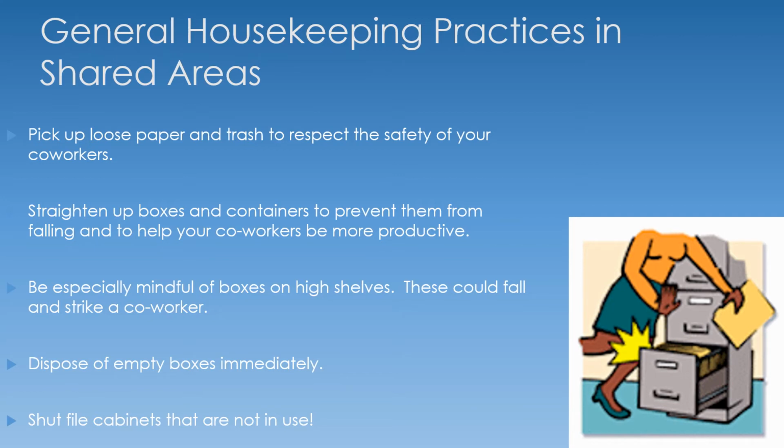Be especially mindful of boxes on high shelves. These could fall and strike a coworker. Dispose of empty boxes immediately. Just like paper and trash on the floors, an empty box can cause somebody to take a fall. And also make sure you shut file cabinets that are not in use. It happens more than you think. Someone takes a knee or a shin to a file cabinet door and they go for a fall.